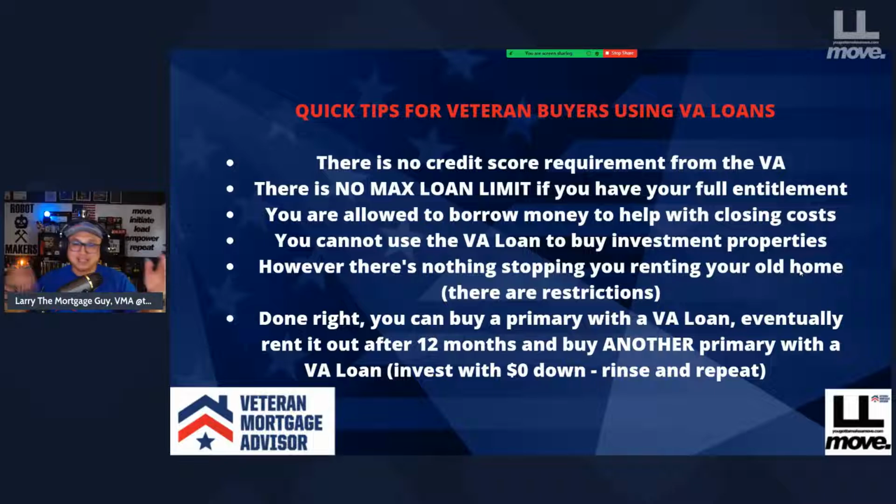But let's just say this house cost me $100,000. I bought it for $100,000 at zero down. I lived there for 12 months, and I decide to buy another house for $200,000. Well, if the loan limit is 500,000, I still have 400,000 to use towards the VA in terms of zero down payment, right? Towards the guarantee that I can get or I'm entitled to, right? So I buy the second house that's $200,000 again at zero down.